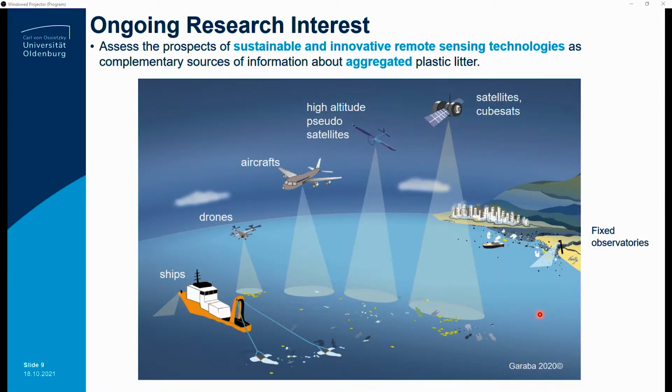So my current research these days is mostly on remote sensing of plastic litter. That is remote sensing from ships, drones, and aircraft. There are new instruments which are upcoming. They are called high altitude pseudo satellites.